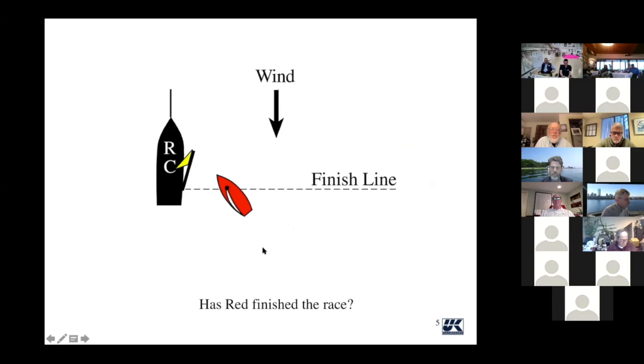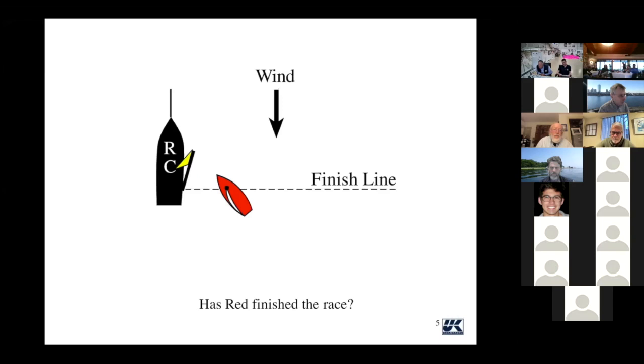Has red finished the race? No. Yes. A yes and a no. I say yes, finished. Okay, why? Assuming she doesn't have any penalty or anything like that. Because the mast went through the finish line. No, the bow touched the finish line. Once the bow touches the finish line, the boat in its normal position is crossing it. The thing with the bow is you get these big bowsprits. Maybe the mast is better. No. I don't know. No.